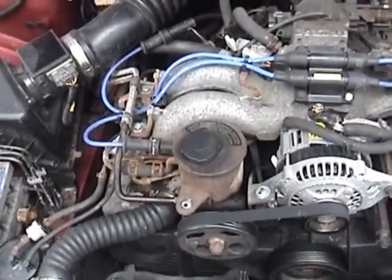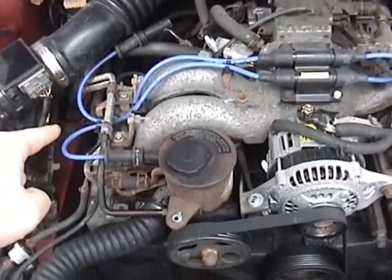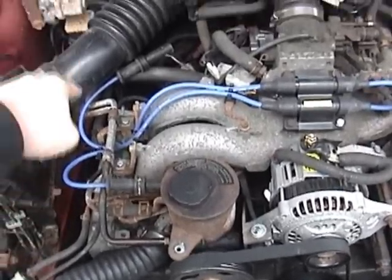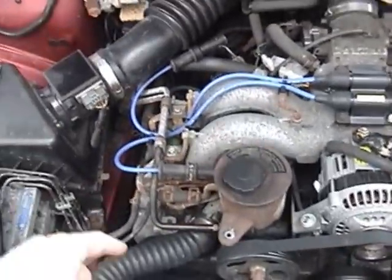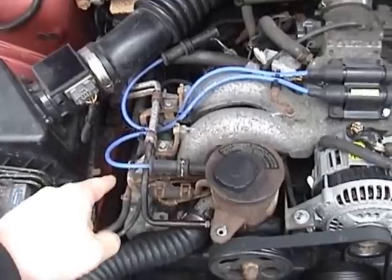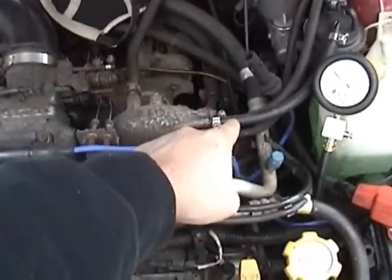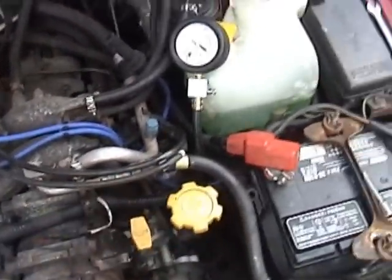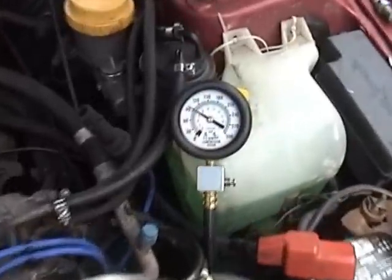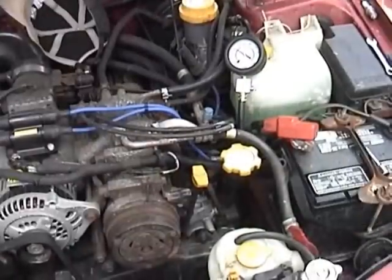And here we have cylinders 1, 3, 2, and 4. And they read 165, 165, 160, and 100. You can see I still have the compression tester threaded into the spark plug hole there.